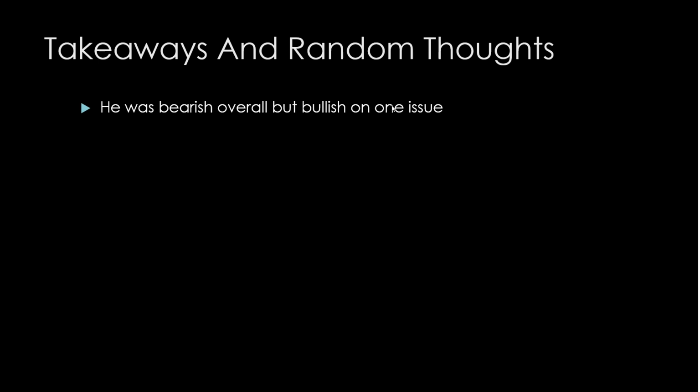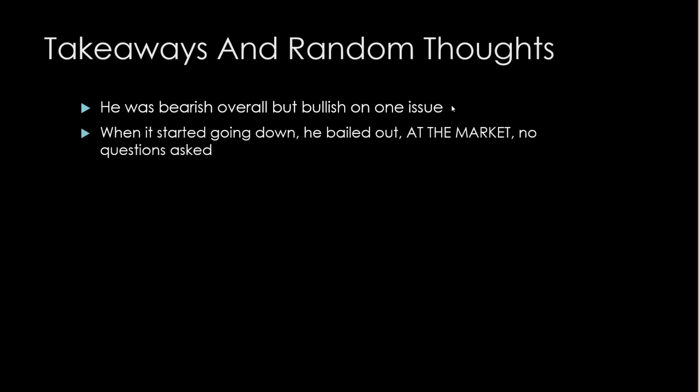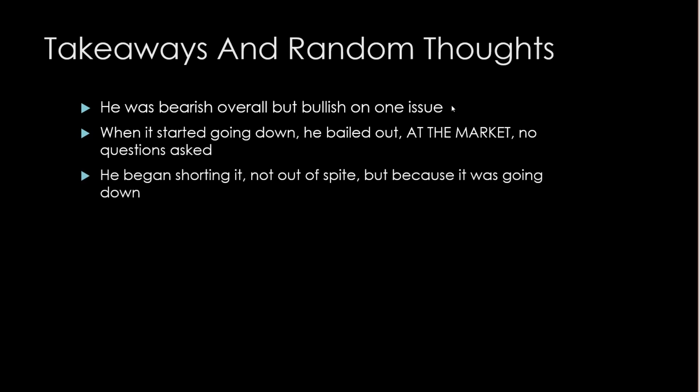If I see a fantastic looking setup, I will buy it even in a bear market. When it started going down, he bailed out at the market, no questions asked. So he was bullish on the stock, strong opinion, right? He really thought it was going to 340 from 300, but then it began to slide back below 300, and then he bailed out of it.